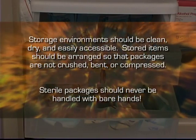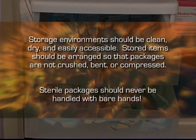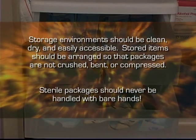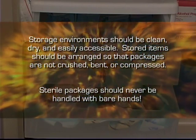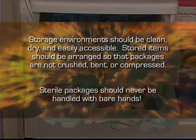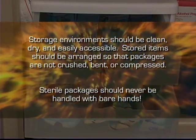Storage environment should be clean, dry, and easily accessible. Stored items should be arranged so that packages are not crushed, bent, or compressed. Sterile packages should never be handled with bare hands.